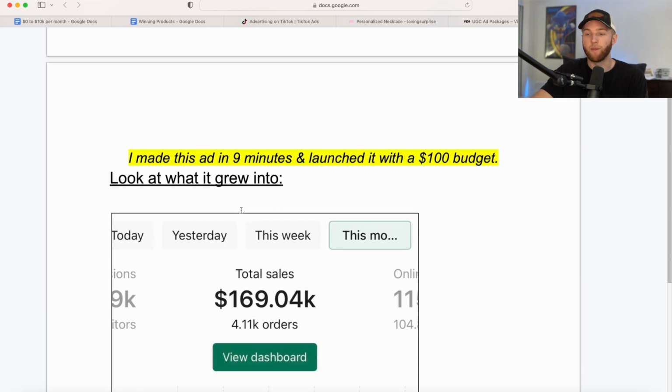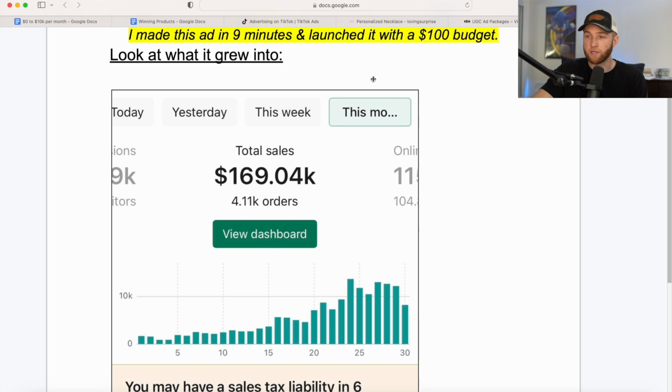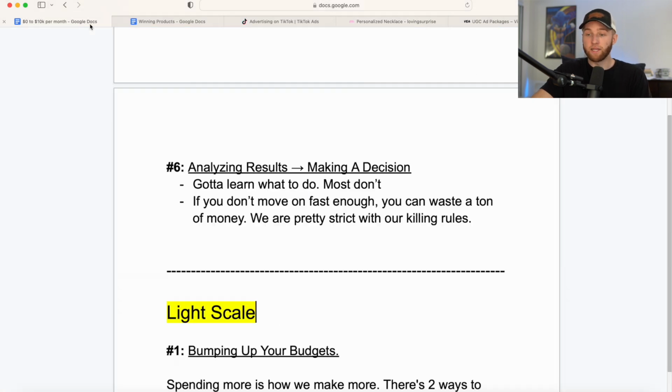I can get really, really quick fulfillment. And again, here's a store that did really well. That was actually this necklace one. So yeah, let's keep going here.